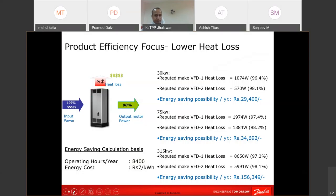So if you see the efficiency or loss difference between a reputed or leading make and Danfoss, you can save almost 29,000 for a 30 kilowatt VFD, almost 34,000 for a 75 kilowatt VFD AC drive. And you will be surprised to see around 1.5 lakh for a 315 kilowatt, which is approximately 15 to 20% of your capital investment. So this is a real impact on the heat loss, where efficiency is more than 98%.